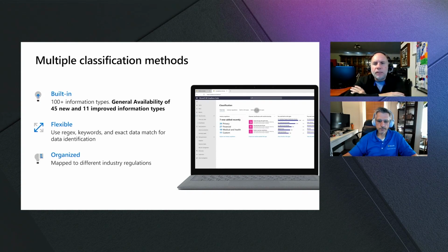Now, for their desired state, they'll need to go beyond just typical regulatory compliance classifiers to protect this Project Obsidian. How can they do that, Tony? In this case, for Project Obsidian, this organization started by creating their own custom sensitive info type definitions using techniques like regular expressions, keywords, and advanced techniques like exact data matching to accurately identify their data. Now let's take a look at how they took this initial first step to create a fully integrated and unified information protection experience.